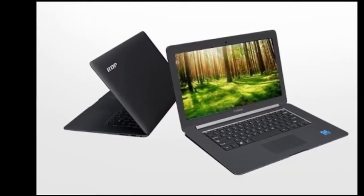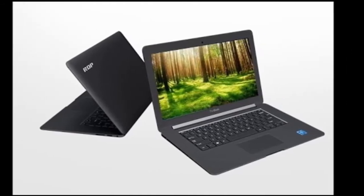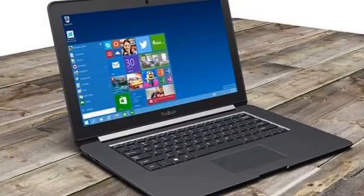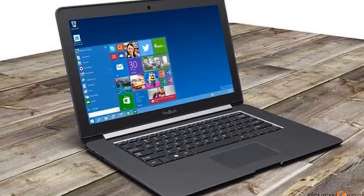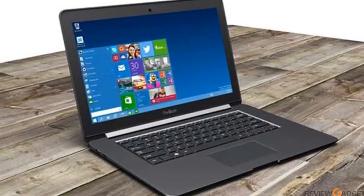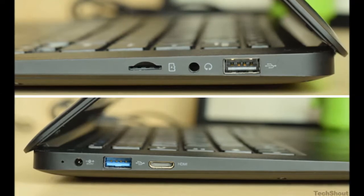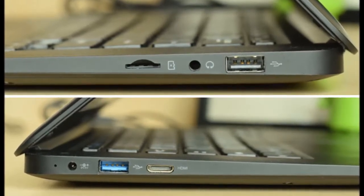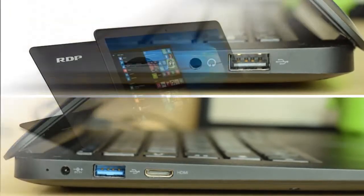The RDP ThinBook doesn't pretend to be anything other than what it actually is, a low-cost laptop. Having said that, the aesthetics are far from cheap or tacky. Instead, it looks pretty decent considering the tight budget it was built to fit. The fit and finish of the plastics is good, which makes the device relatively sturdy. The dimensions are similar to those of an Ultrabook, with the thickest end measuring around 20 mm and the entire laptop weighing roughly 1.4 kg.